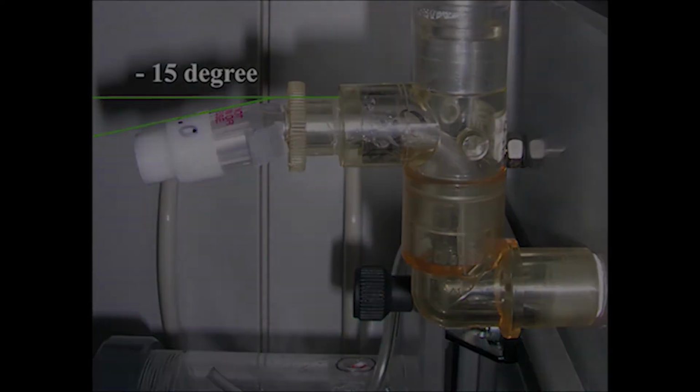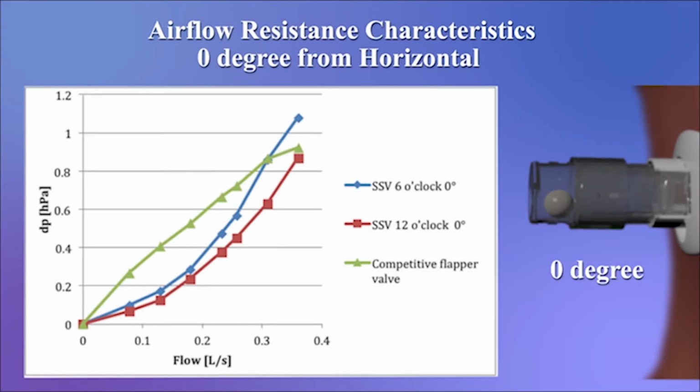When the Shikani speaking valve was placed straight, or at 0 degrees from the horizontal, the valve demonstrated significantly lower airflow resistance compared to the competitive Passy Muir flapper valve across all airflow amplitudes in the 6 o'clock and 12 o'clock configurations, in normal breathing and light daytime activities where tracheotomized patients typically wear a speaking valve, which is between 0.1 and 0.3 liters per second.